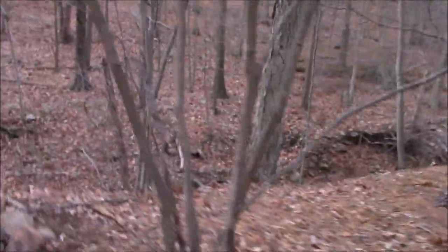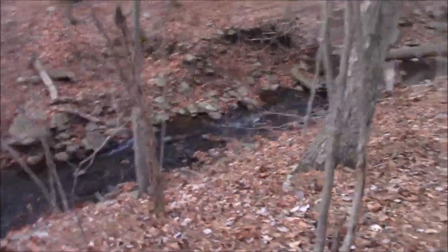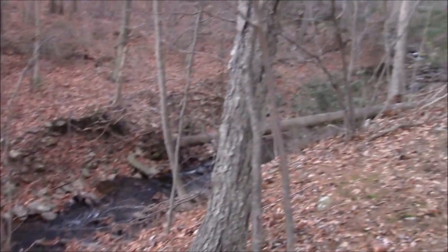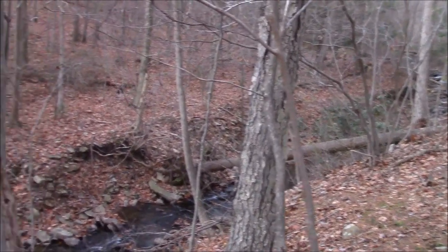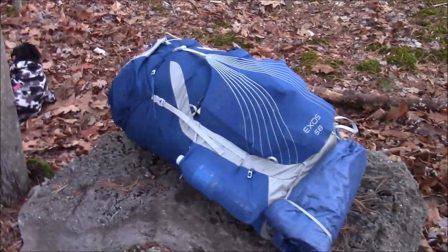We skipped the freeze-dried egg meals, even though we had this extra source of water here, so we don't have to get down there and get some new water to filter. We got just enough water to get us back to the car and we're fine. So, all right, Jenna, let's get going. These packs look heavy.